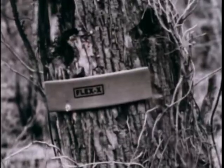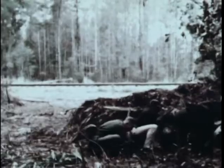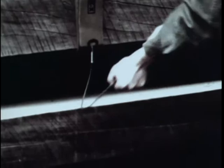Moreover, Flex-X can take a lot of punishment. But it will explode only when fused. And only when you want it to, for a railroad track. Or a large tree. For the job that can be handled leisurely in daylight, or the mission that demands complete silence and split-second speed under cover of darkness, Flex-X, the M118 explosive charge, offers an ideal blend of speed and muscle to the mission of the demolition soldier.